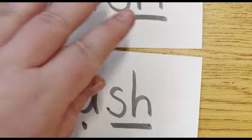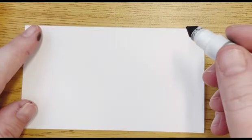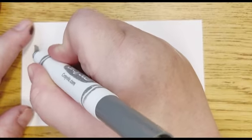Trash. I have SH in both those words. I'm going to have it in this word too. Brush. I hear it at the end. Let's start out with our beginning. Burr. I have a blend.